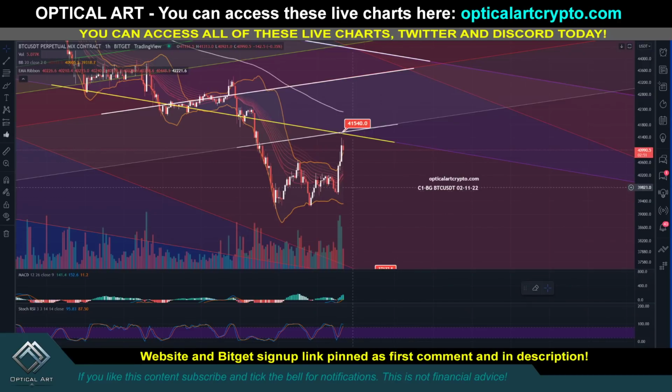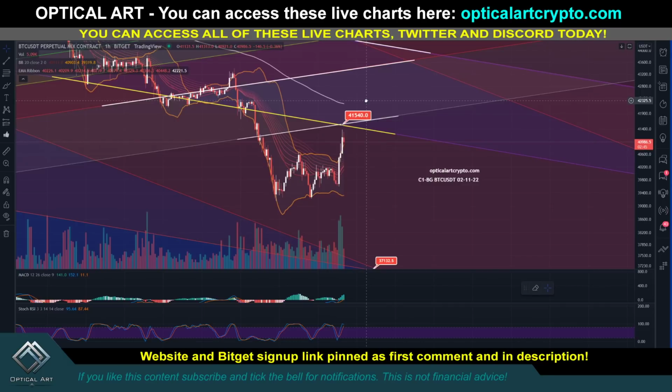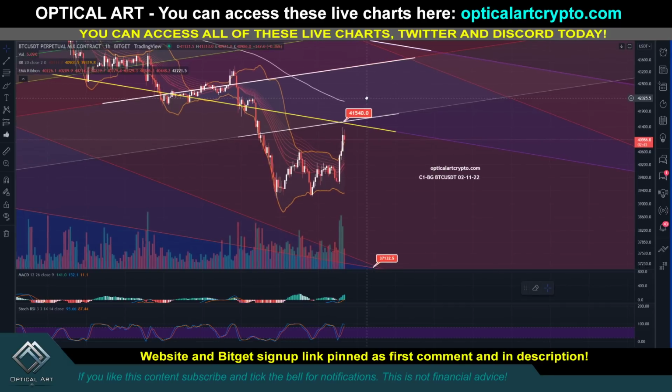This is the C1BG chart. You can see we had double resistance above at 41,540. So it's possible we might not come back up to test that, but if we do, that would be an ideal point to short. Again, 41,500 to 41,600.